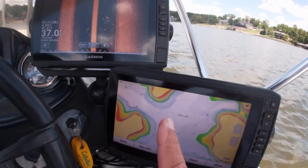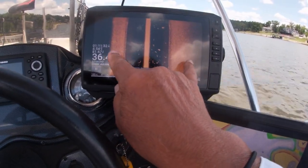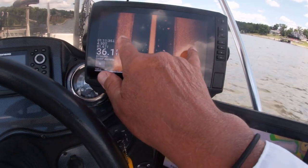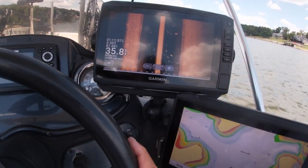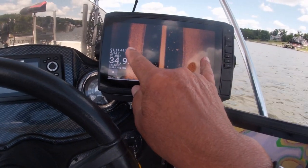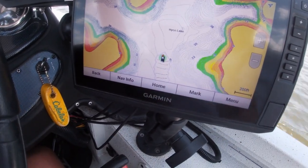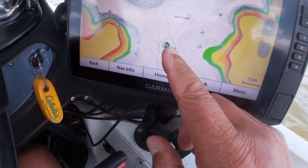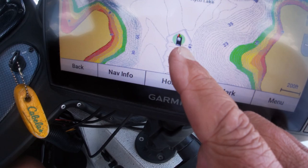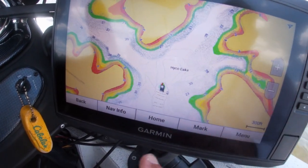So you see here, both of these are 9-inch garments. I'm running side scan here, looking for anything on the bottom that anybody has sunk. I'm running along about 4.5 miles per hour, just looking. I'm also looking down here on my contour map. You see this little icon here is actually mapping. So I'm watching the deeper sides of this contour map.